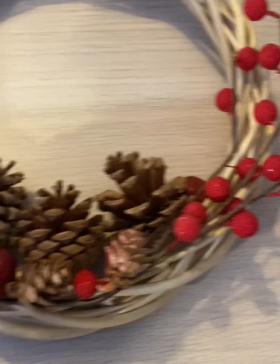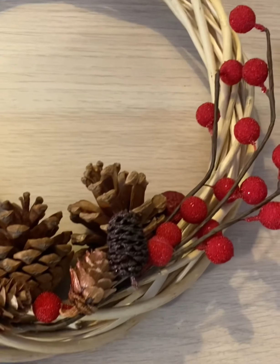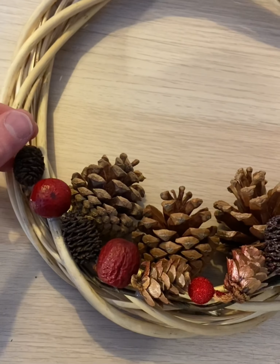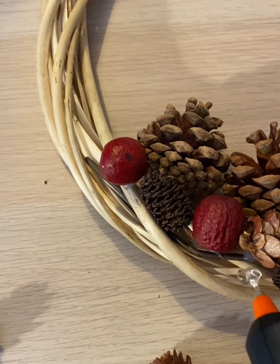The wreath is taking shape. It is looking stunning. Look at this. Look, and it's all made by my own hands. Stunning. Oh, I can't get enough of this. Look at it. Are we sure about that? We're sure. Get it on. Stick it on. Go on.